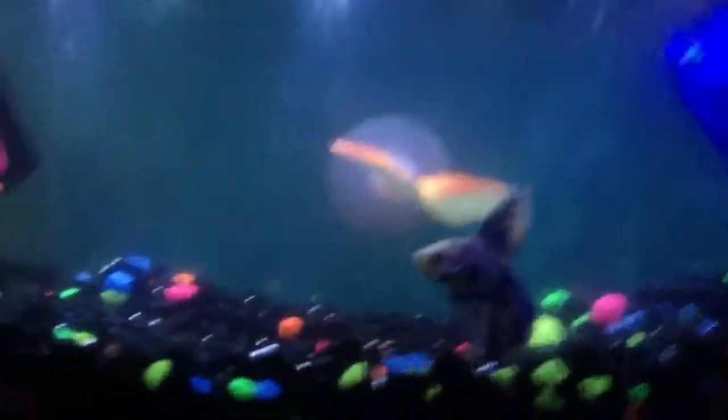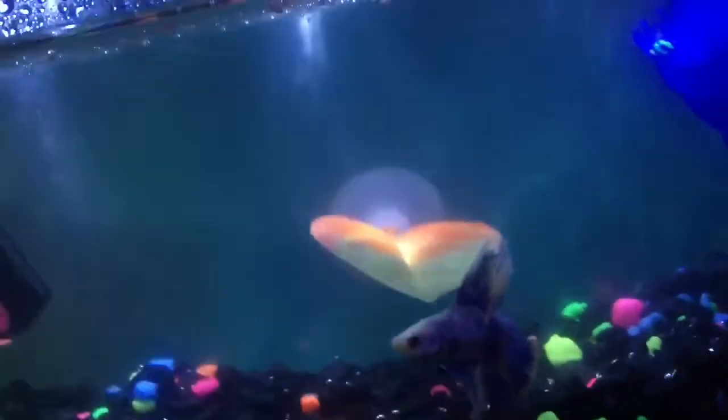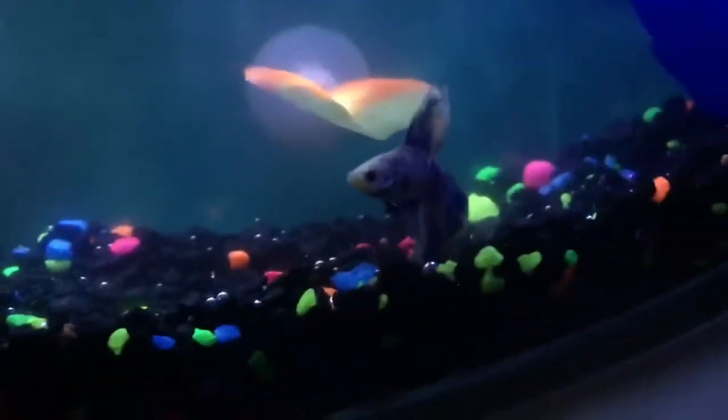So, the next thing I do is I turn on my other fish tank light. Oh, oopsies. Let me do that. I like to turn on the light because then you can actually see him. His name is Azul because Azul means blue in Spanish. And I just got him yesterday.